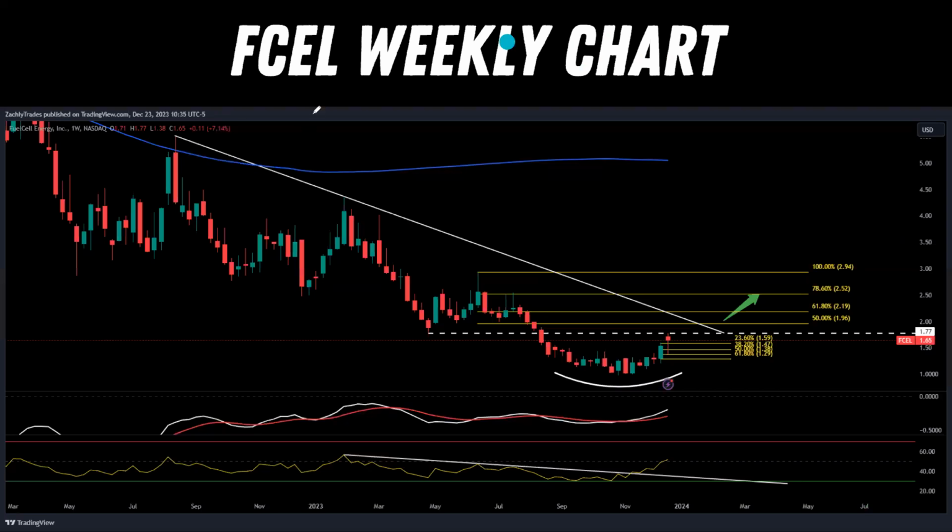Start off here with fuel cell on the weekly time frame, and here's what I like about it. We have a nice rounded bottom. I really like a nice rounded bottom. Now, on top of that, if you take a look, we have old support becomes resistance, and becomes resistance. So it's a very textbook style of support and resistance at the moment.